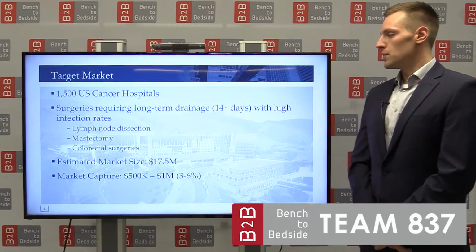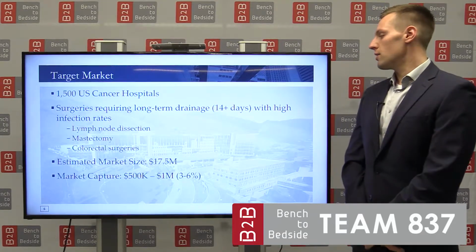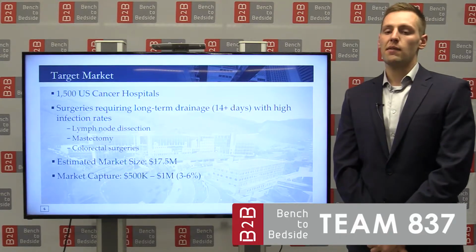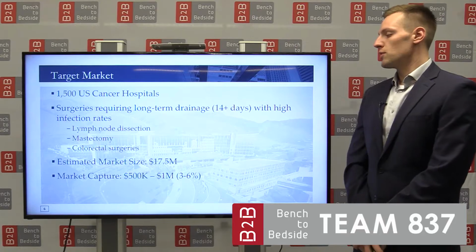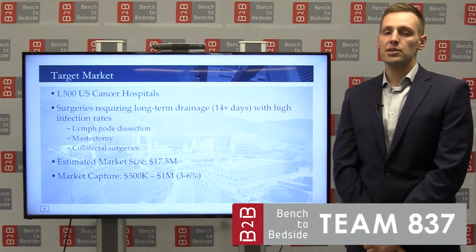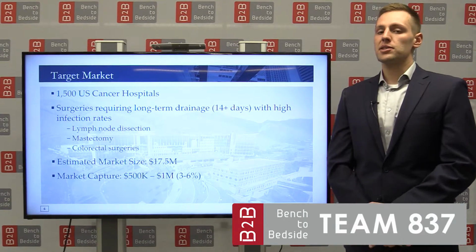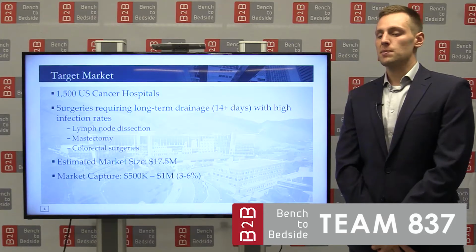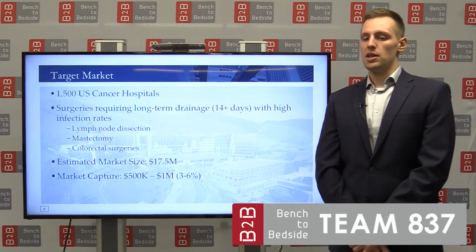We position the device to be used in long-term placement situations and using it in situations which have high infection rates. Our estimated market size for this sort of surgery and procedure is around $17.5 million, and we estimate our market capture to be about 3 to 6% based on other companies in the space, and that would give us around $500,000 to $1 million in revenue annually.